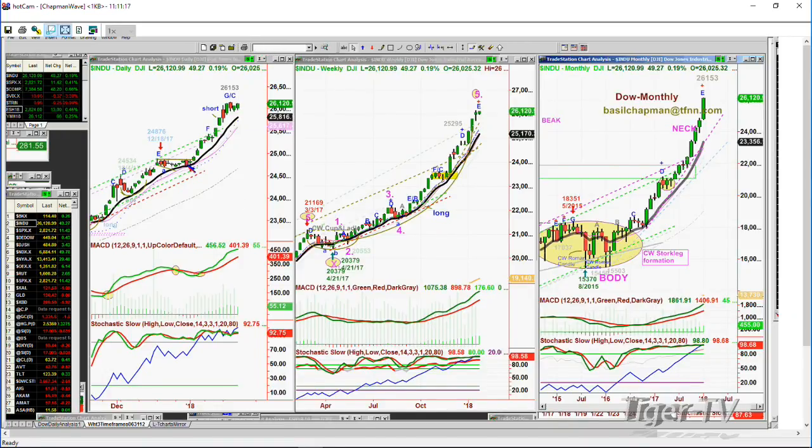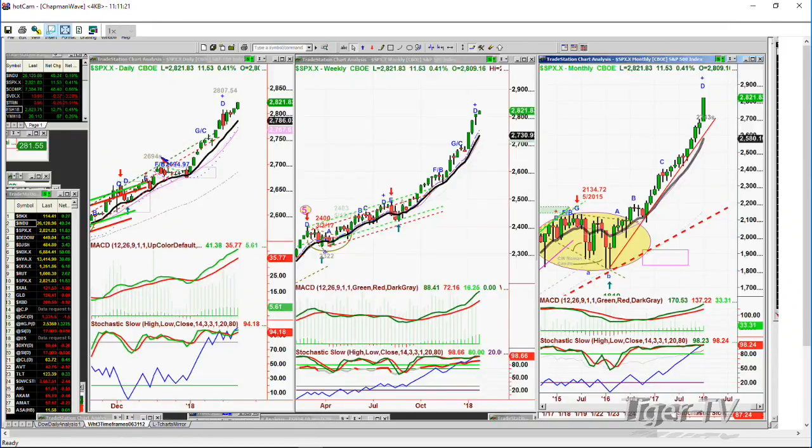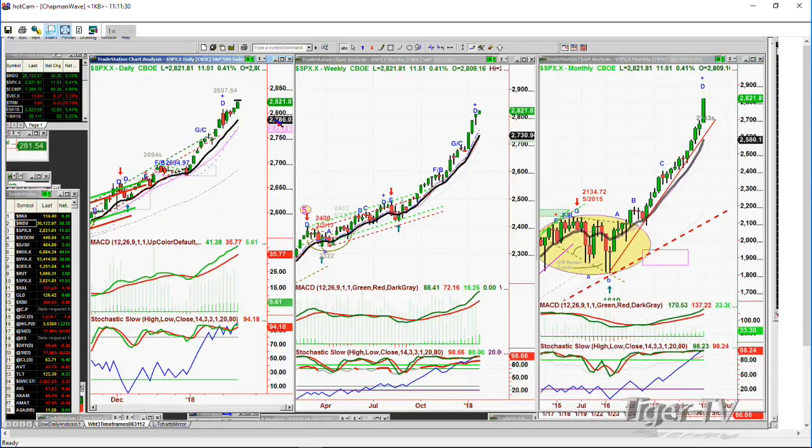Now, what we're looking at is the S&P. At this particular point, a stronger percentage move. Could this be an instant restart? Well, it has all the ingredients. I'm calling it E for now in the daily. MACD is very strong. Stochastic's very strong. And all I can say is I'll give you parameters.